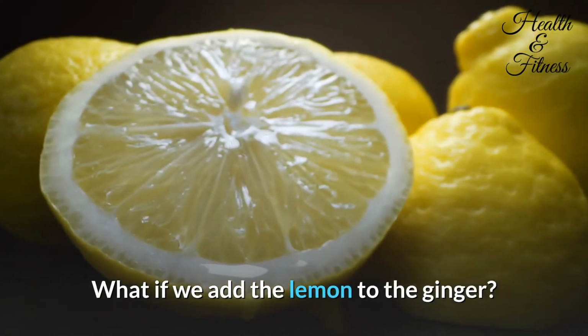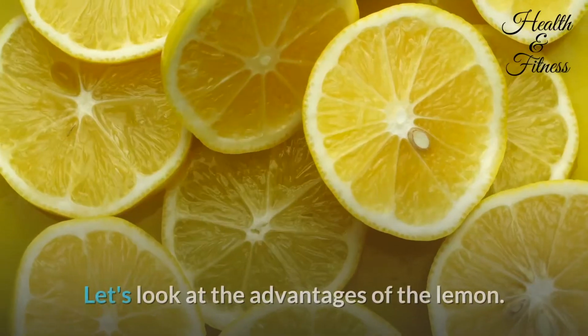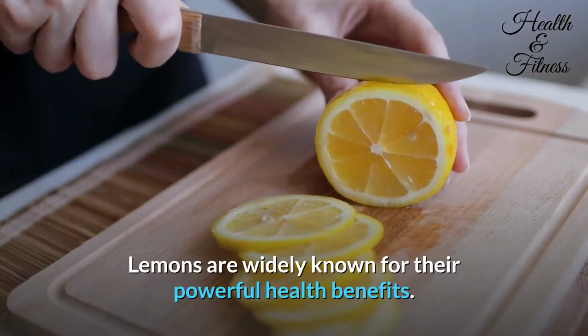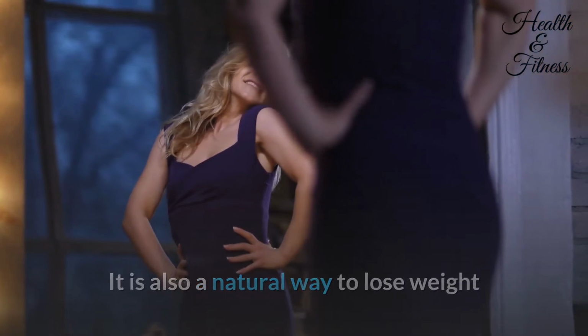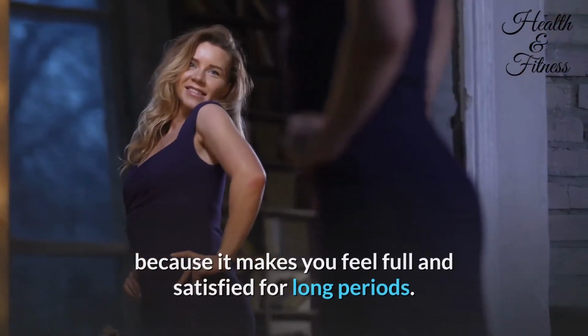What if we add the lemon to the ginger? Will it still benefit us? Let's look at the advantages of the lemon. Lemons are widely known for their powerful health benefits. It is also a natural way to lose weight because it makes you feel full and satisfied for long periods.